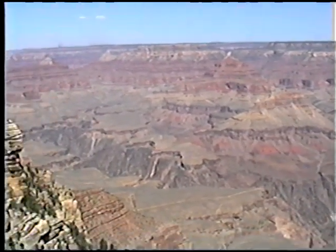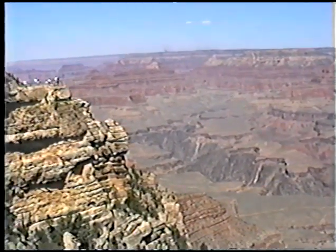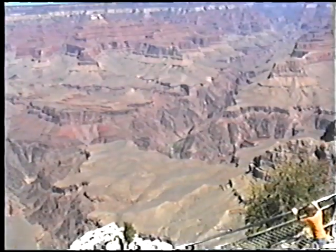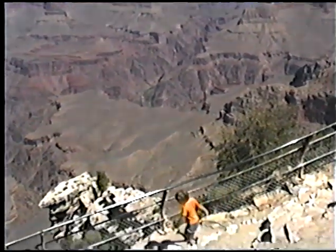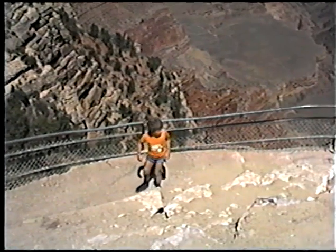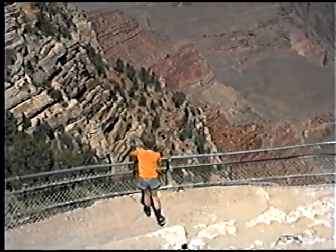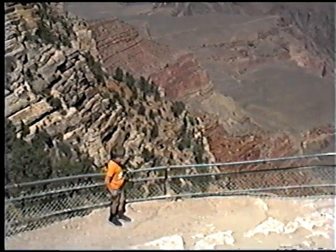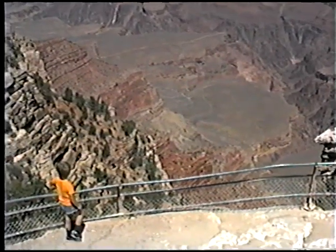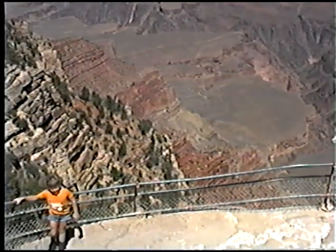Here looking westward from Mather Point. Grand Canyon is over 200 miles long. That was a brave little boy. Hi, Michael. Look up. I'm Michael, and this is the world's biggest canyon. That's for sure. And here it is. Oh, brilliant, Michael.